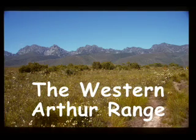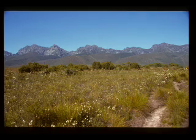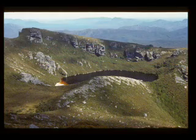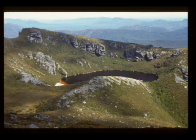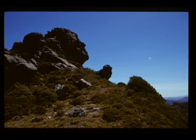The Western Arthur Range in southwest Tasmania looks rugged and imposing as it's approached from the Arthur Plains. But this view does not do justice to the spectacular array of peaks, lakes, cliffs, moors and valleys that it holds within. Upon ascending the western end of the range, you are greeted with jagged rocky outcrops which, with little imagination, can take the form of human silhouettes.